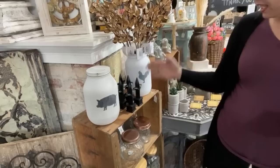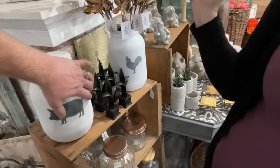We just took it off to display those. She just used the JRV stencil on there. Yes, for the farmhouse minis. All right, straight from across the pond.